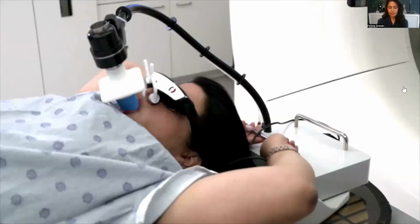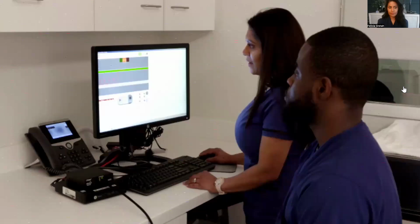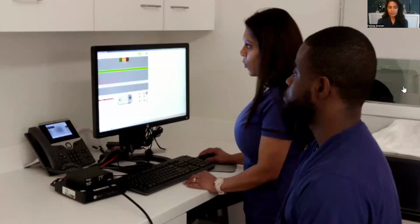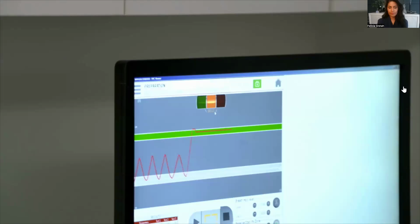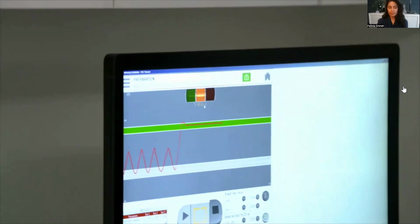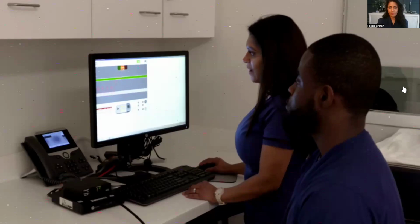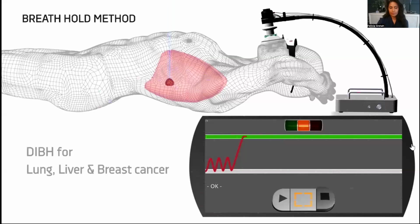Your therapist will have you take a series of 3 deep breaths. A bar will appear on the screen. This green bar represents the level to which you are able to hold your breath. Now, your therapist will practice your deep breathing with you. Your therapist will coach you to take a slow, steady, deep breath into the middle of the green bar and hold. As you take a slow breath in, pay attention to the red line and hold your breath once you reach the middle of the green bar.